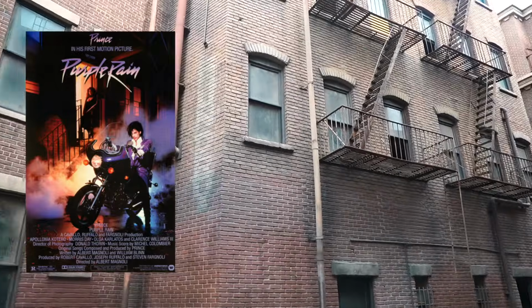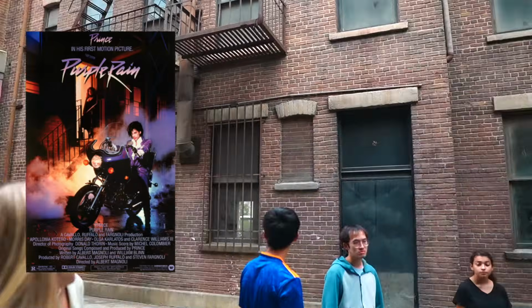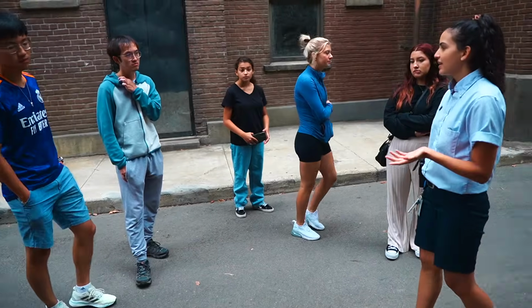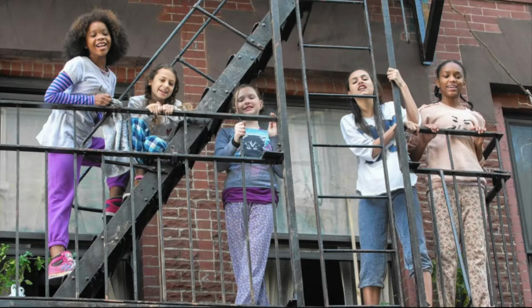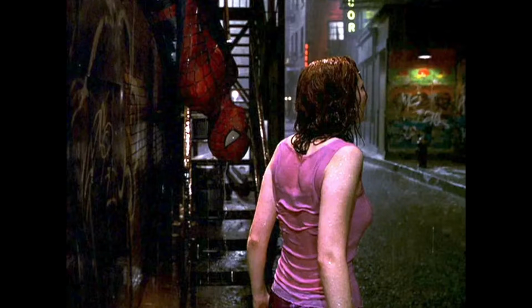Prince's Purple Rain album cover was shot here. So if you could picture Prince on a motorcycle with smoke coming up, he was right here. My second favorite use, Annie, it's a Hard Knock Life sequence. All of the orphans rush out onto the balconies here. My personal favorite, the upside down kiss.